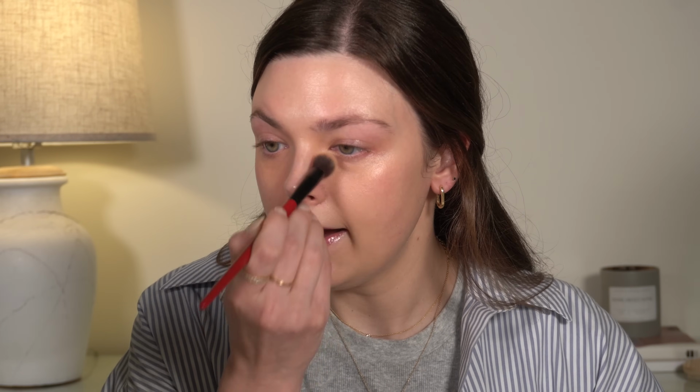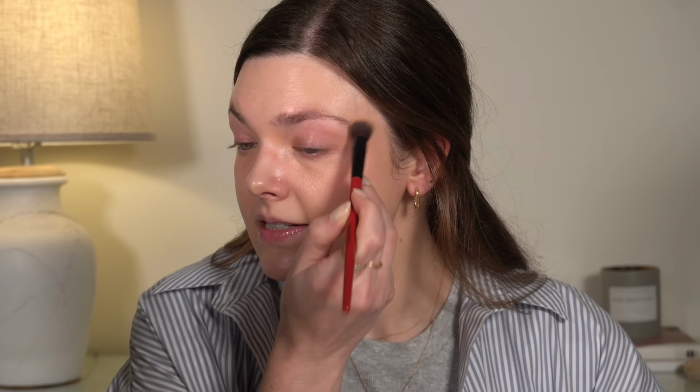It is nice, and not only does it blend in quickly, the wear on this is wonderful. It is a very thin texture, it's very hydrating, kind of a serum-y formula, but it does not crease badly on me. I am so incredibly impressed with this.